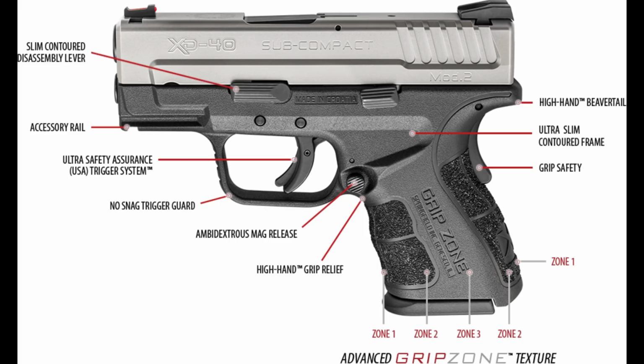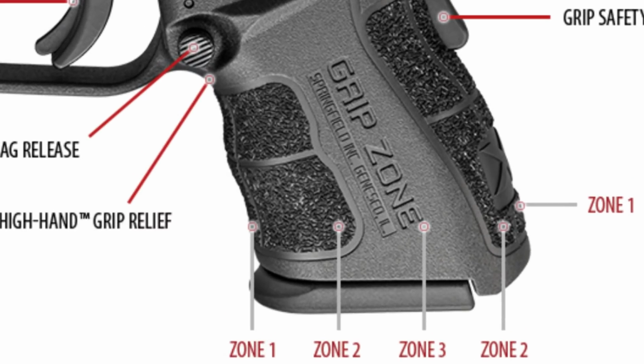So guys, that's my list. I know you Springfield XD guys are gonna be so upset at me, but I cannot put the Springfield XD, I think it's a great gun, but I cannot put a Springfield XD on my list until they get rid of that damn grip zone, the stupid grip zone text.